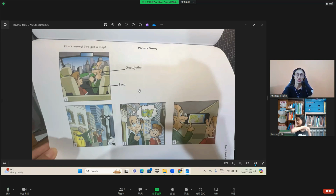Yeah, they have a problem because Dad has no map. His car has no map. He doesn't know which way to go. They already arrived in the city and Fred has got a new phone, so he used his phone to take pictures in the city. Dad and Grandpa realized that they don't know which way to go because they don't have a map. And then Fred got an idea that he's going to use their phone because his phone has a map, right? Very good. Next one, let's proceed to the odd one out.